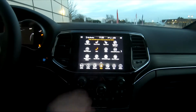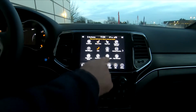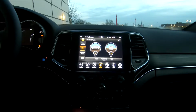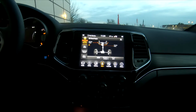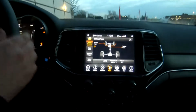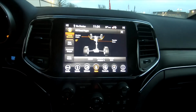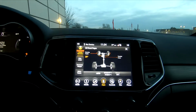But the really cool stuff is in this section here, and what I wanted to just take a look at today, there's some really good other bits, but I wanted to look at the off-road pages with Jeep. And what this does is this gives you quite a lot of information about what your vehicle's actually doing whilst you're driving. It works on-road and off-road. So as you can see right now, we've got a steering angle of 0 degrees because the wheel's straight. But when I turn this, it actually shows you where your wheels are going and what angle they're at. This is a really good feature for both on-road and off-road.